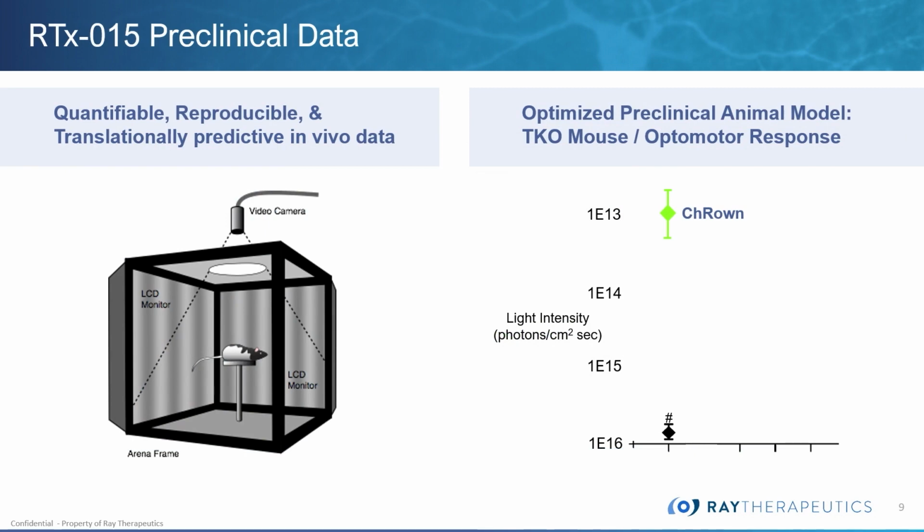Mouse data here, not human data yet, but we have really very nice tools with which to measure the visual function of mice, as you can see here. And so when we actually do this in vivo, we can see that compared with the first generation on the right-hand side, the black diamond, the first generation optogenetic proteins needed an awful lot of light. 1e16 photons per centimeter per second is about bright sunlight, whereas our crown protein, which is in the lead asset, RTX-015, is active right the way down to cone opsin ranges, the lower end, so street lighting at nighttime.